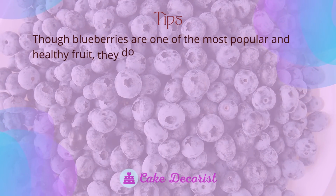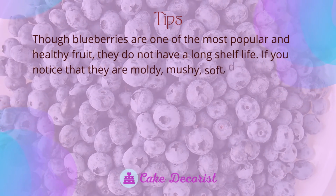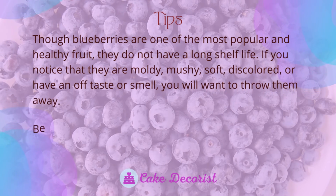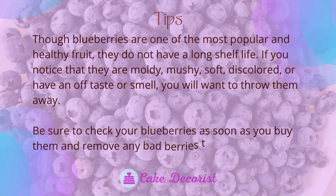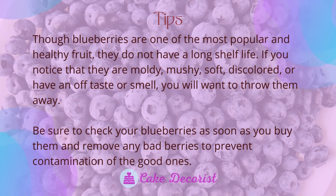Tips and tricks. Though blueberries are one of the most popular and healthy fruits, they do not have a long shelf life. If you notice that they are moldy, mushy, soft, discolored, or have an off taste or smell, you will want to throw them away. Be sure to check your blueberries as soon as you buy them and remove any bad berries to prevent contamination of the good ones.